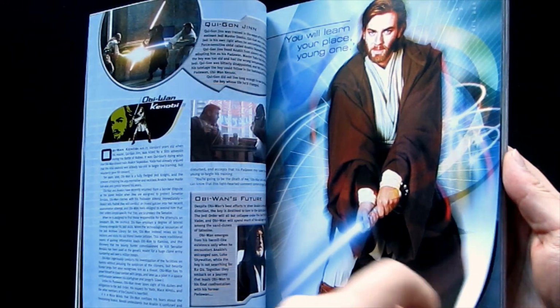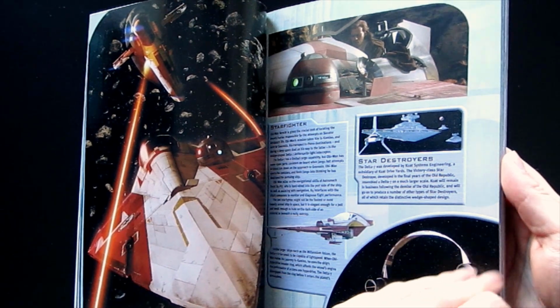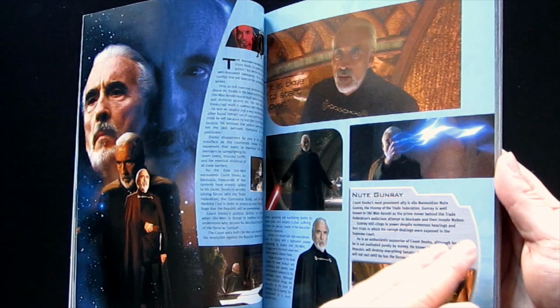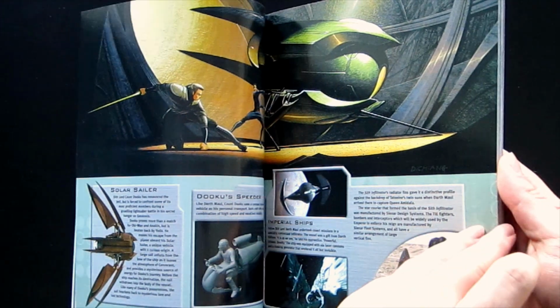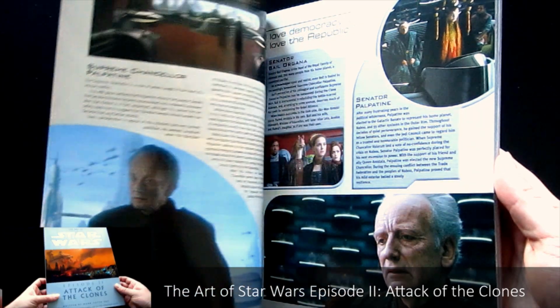The first quarter is about the characters, and 99% of the information is just stuff you already know if you've seen the movie. Of the 1% of information that doesn't come directly from the movies, half of it seems to be taken from stuff cut from the script, which you'll already have if you've got the Attack of the Clones art book, which you 100% should.